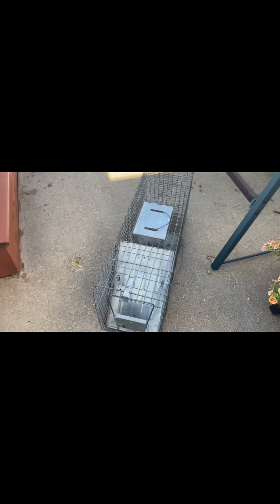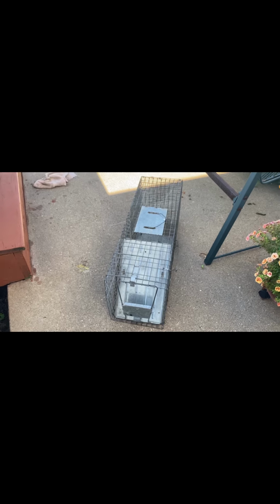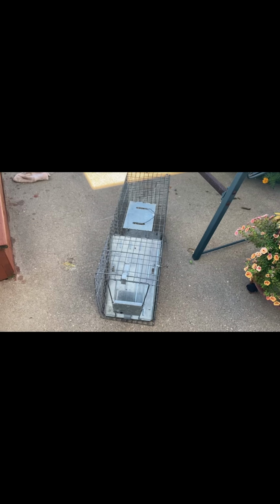So we're gonna bait him with marshmallows and syrup tonight. Hopefully he'll come back. Raccoons normally do. And we're gonna see if we can't get this thing for my grandma to get it off of her property.